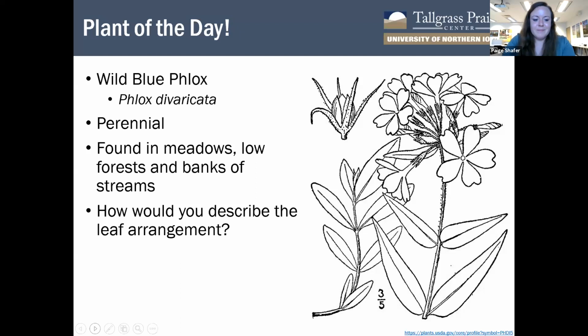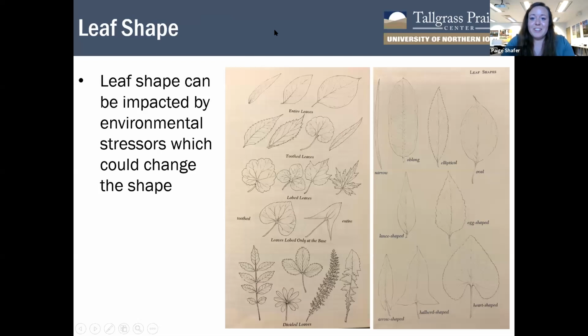So leaf shape. There's a lot of different ways for leaves to be characterized within their shape. Newcombs breaks it down into four or five main categories. We have entire, which means that the leaf has no indentions on the side of the leaf. We have toothed, which means that there's some kind of indention. It's very slight. We have lobed, where it is slightly more indented, not quite to the midrib or the middle of the leaf. We have lobed at the base, which means it's only indented slightly at the base.